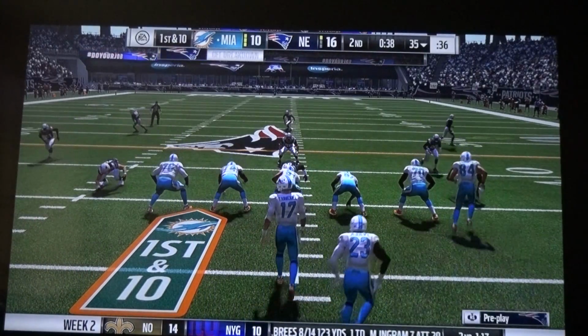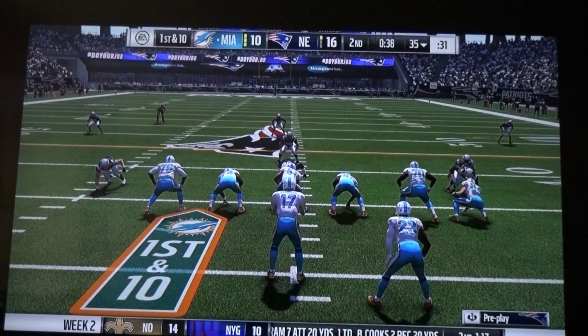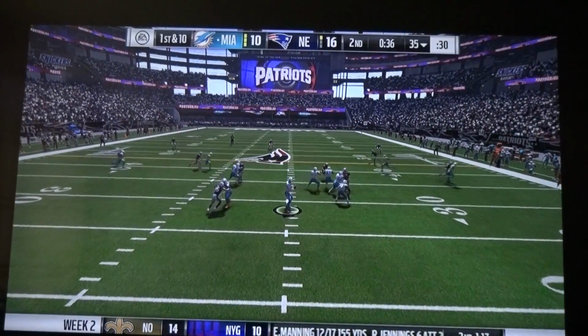This one winds up being intercepted. Out comes the Miami offensive unit now. They get set to take over, and they're going to need another score. Got one last time, but still down here.